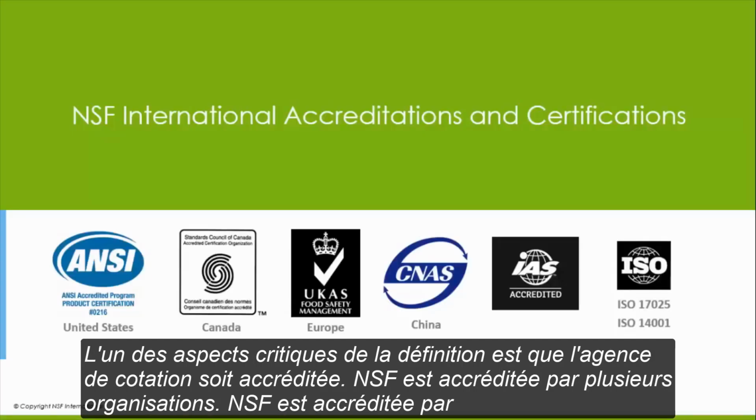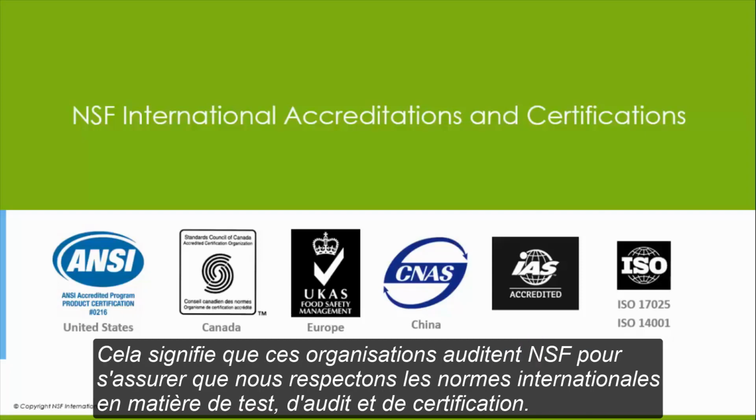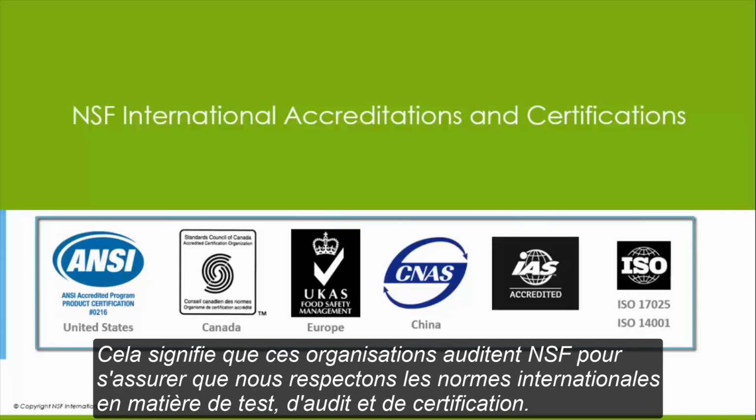One of the critical aspects of the definition is that the listing agency be accredited. NSF is accredited by a number of organizations. NSF is accredited by the American National Standards Institute, the Standards Council of Canada, as well as the International Accreditation Service, which is a division of International Code Council. This means that these organizations audit NSF to ensure that we're following international standards for testing, auditing, and certification.